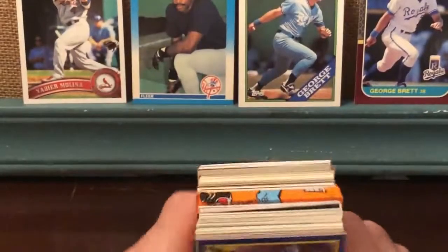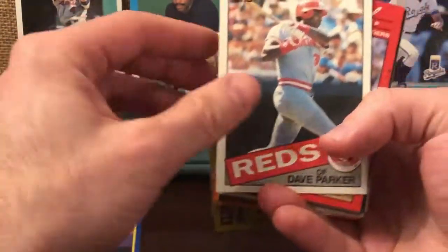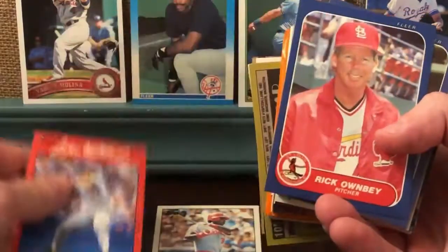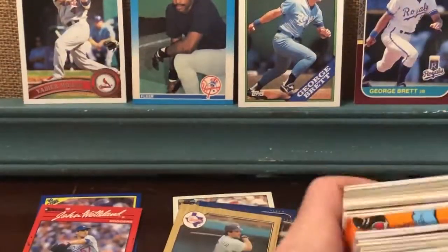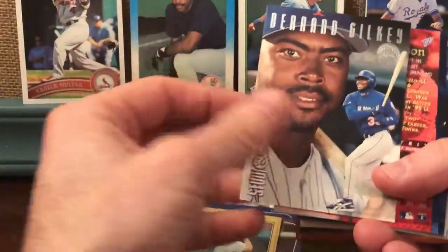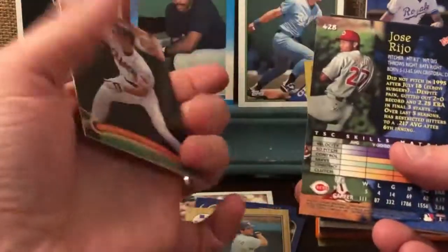All right, so then we start in with the Score and Donruss that I can see already popping out. Oh, we got a Dave Parker. Okay. Some guy I never heard of. A Cardinal. Omar Moreno. Pete Incaviglia. I'll stop when I see something. I'm going to flip through these fairly quickly because I don't want to spend a ton of time. Bernard Gilkey played for the Cards for a number of years, then on the Mets.